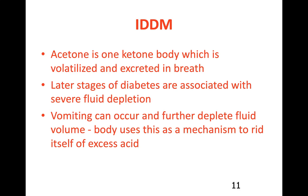The other thing that can happen is one of the ways that your body tries to reduce the acid load. If you think way back when we talked about acid-base balance, when your body is retaining a lot of acid, one of the things the body does is to induce vomiting. The reason that's used is because hydrochloric acid in your stomach can contribute to some of the acid production. So one of the ways your body gets rid of acid is to make you throw up your stomach contents, and that's decreasing the hydrochloric acid. So vomiting can cause further fluid depletion.